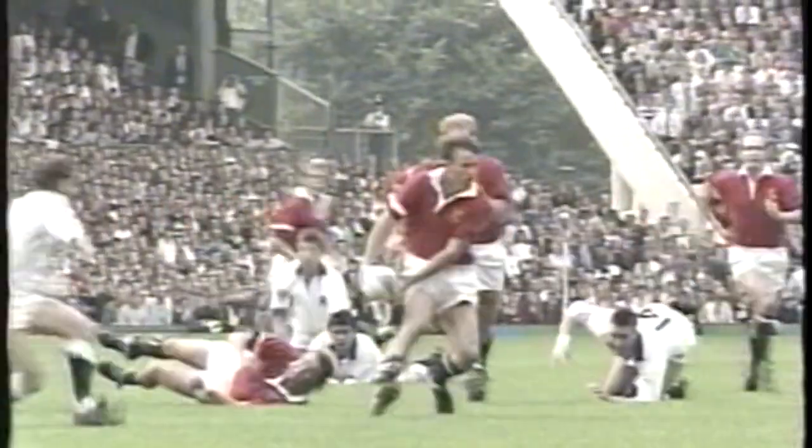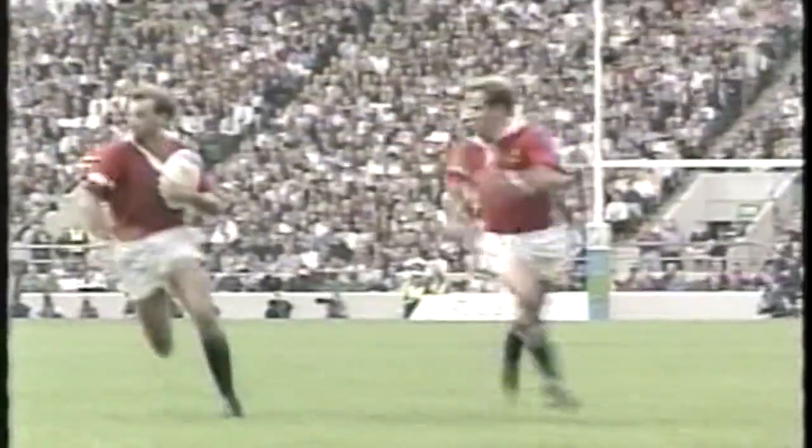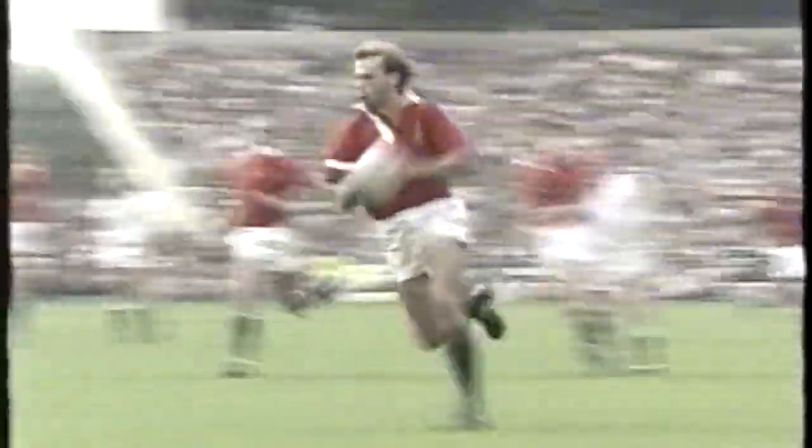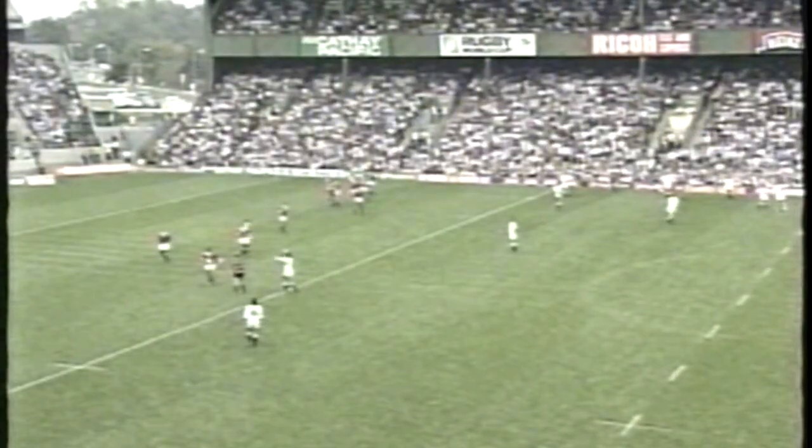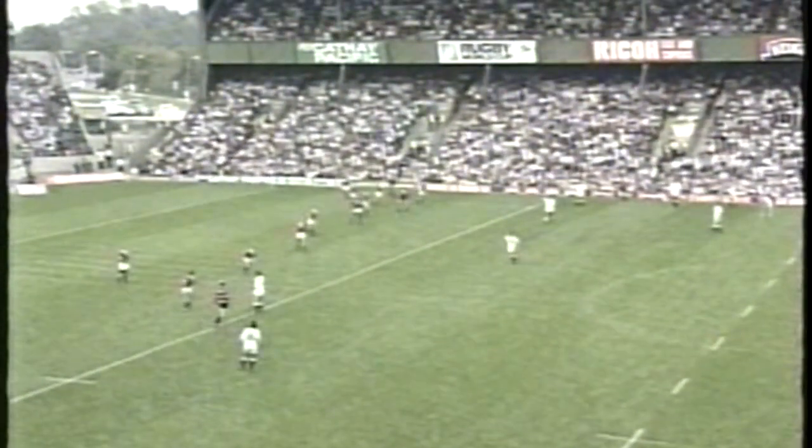Here we go again from the front angle. That's Gary Hine coming in from the other wing, making an extra man, and Ray Nelson from fullback scores quite easily. I think we've got to be impressed with the Americans' commitment, and they've decided to put up a fight.